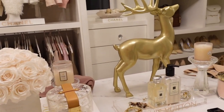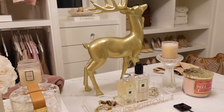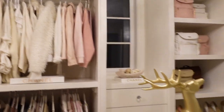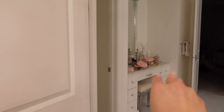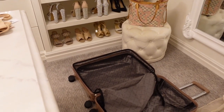Okay, so I'm back home. I'm doing some late night packing. Girls and I had dinner. We have Ryan's mom here right now. We're doing a ton of laundry. So I'm just gonna pack my suitcase and then also pack my makeup and bathroom essentials over there in a second. So this is going to be a really quick pack with me and just show you guys what I'm bringing.